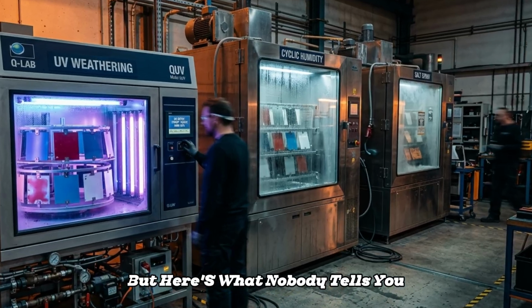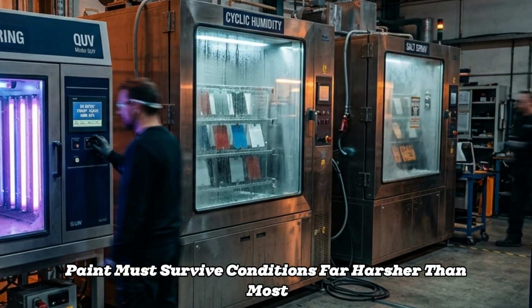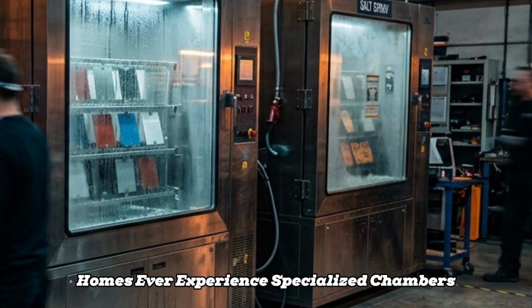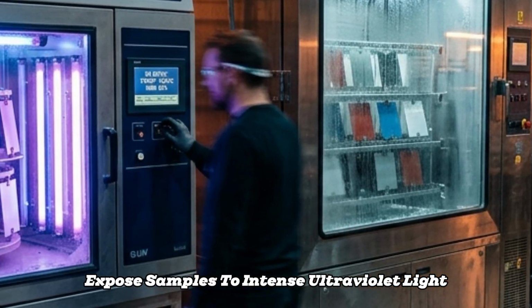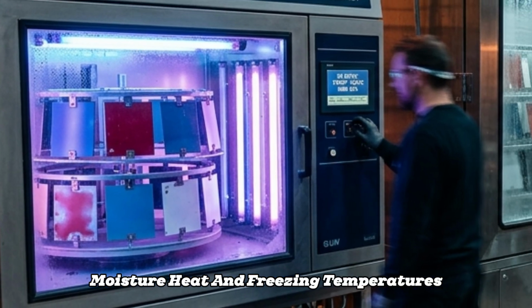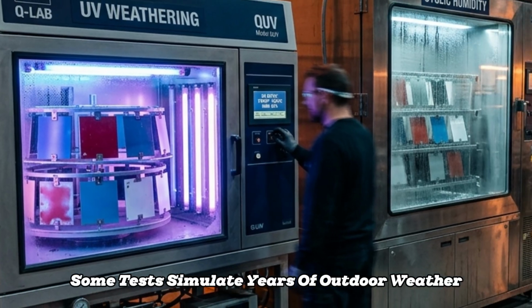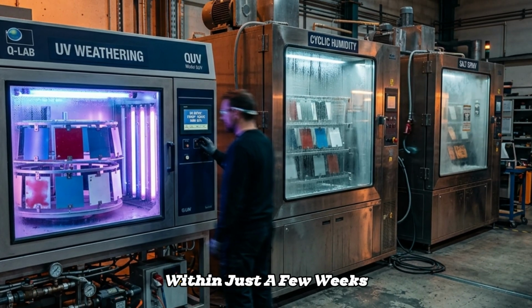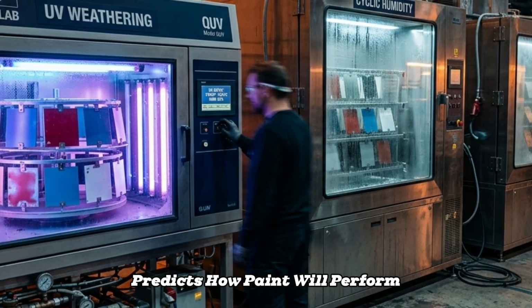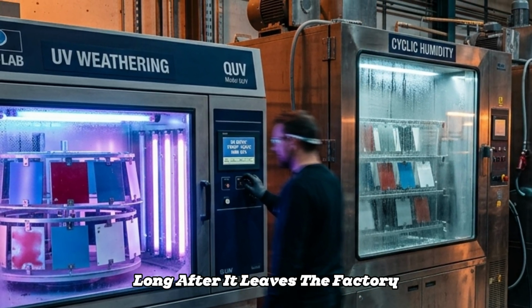But here's what nobody tells you. Paint must survive conditions far harsher than most homes ever experience. Specialized chambers expose samples to intense ultraviolet light, moisture, heat, and freezing temperatures. Some tests simulate years of outdoor weather within just a few weeks. What happens inside these chambers predicts how paint will perform long after it leaves the factory.